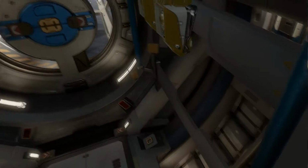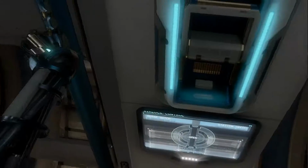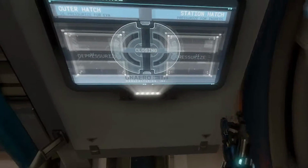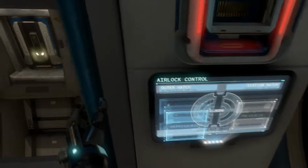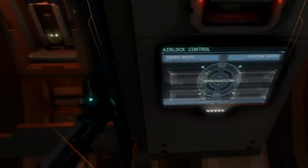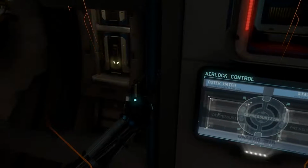EVA rig fully functional, ready to disembark. Copy. Airlock controls unlocked. Pull down on the handle to close the inner door. Once the inner door is sealed, you're clear to cycle the airlock. Inner bulkhead sealed. Once the airlock is cycled, head outside and make your way to the anomaly. Get a scan if possible, but don't put yourself at any unnecessary risk.